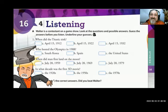This is for $1,000,000. If you are wrong, you go home with nothing. I'm going for it. I'm going to say the 1950s. The answer is the 1920s. Oh, Walter, I'm so sorry. The first 3D movie was in 1922, and it was called The Power of Love. I hope you've enjoyed being a contestant on As Luck Would Have It, Walter.